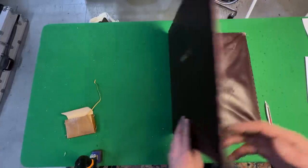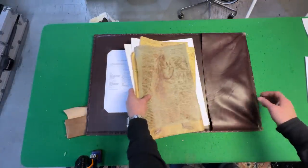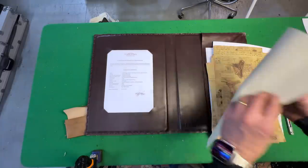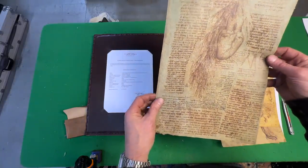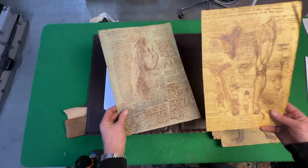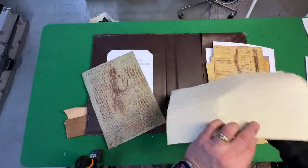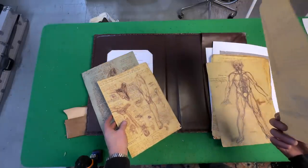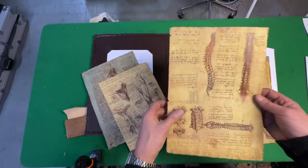Oh no way. Oh my gosh. Stephanie. Oh wow. Anatomical. These are replicas of the anatomical studies. They are so surpassingly beautiful. Oh my gosh. Spine.